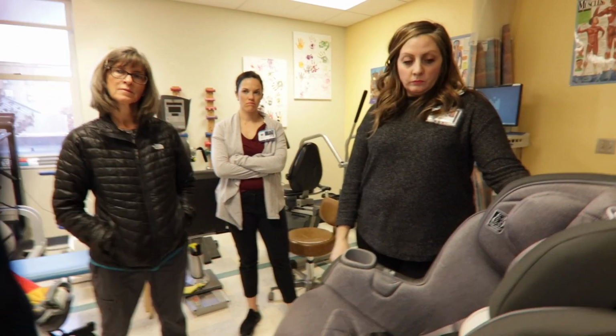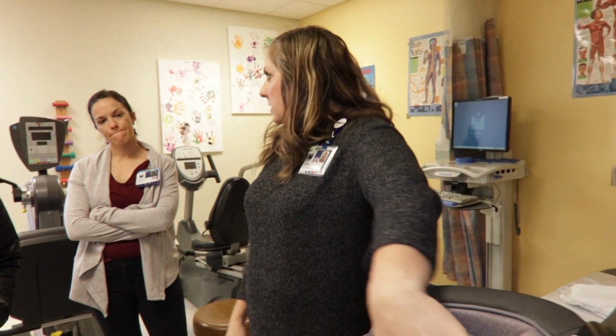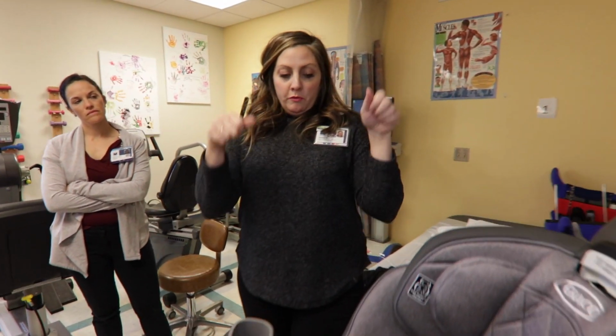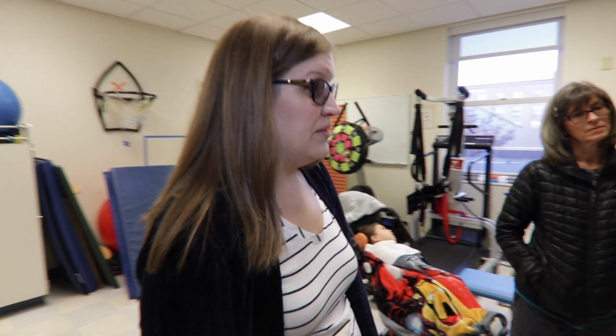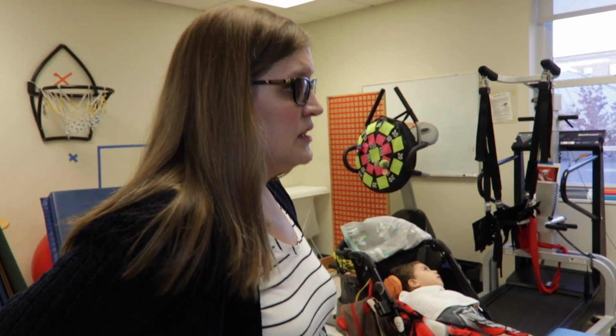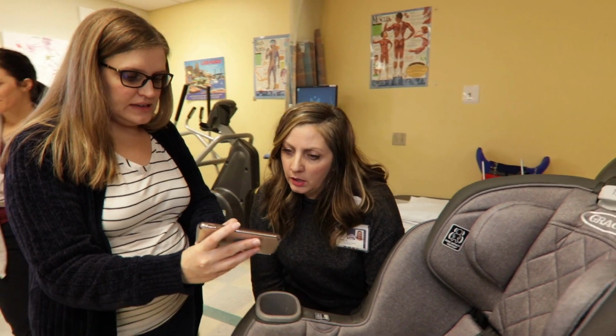My main concern is his head and neck. And do you feel that this pushes him forward sometimes with this model, with the movable headrest? Yeah, it has a tendency to. It just doesn't look comfortable. And it's probably not good for his back either, because he has a potential for scoliosis. And just getting him in and out of the car seat is difficult in and of itself.